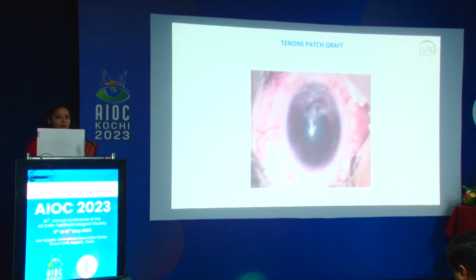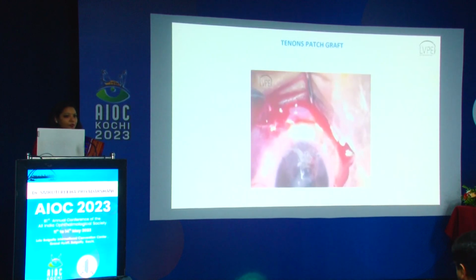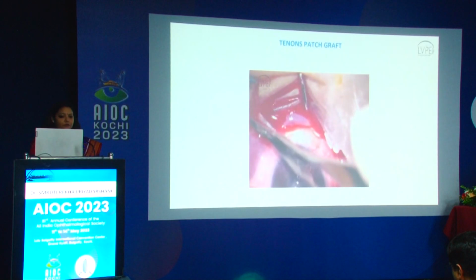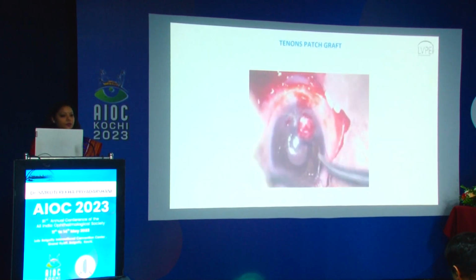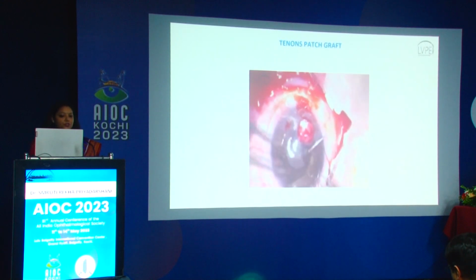Tenon's patch graft again works well sometimes when you do not have access to amniotic membrane grafting or fibrin glue. You have to remove a small part of the Tenon's from the patient's own tissue, and you can put figure-of-8 sutures to secure it.